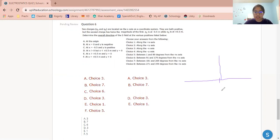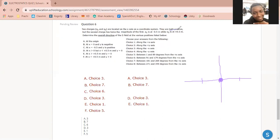Okay, so basically just imagine this is an X and a Y axis and this is the origin right here. And this is Q2, which is at 0.5, and this is Q1, which is at negative 0.5. So they're equidistant from the origin. And for the first one, it says, determine the overall direction of the E field. It says they're both positive, right? Oh, never mind. I don't get it because it says negative x-axis.